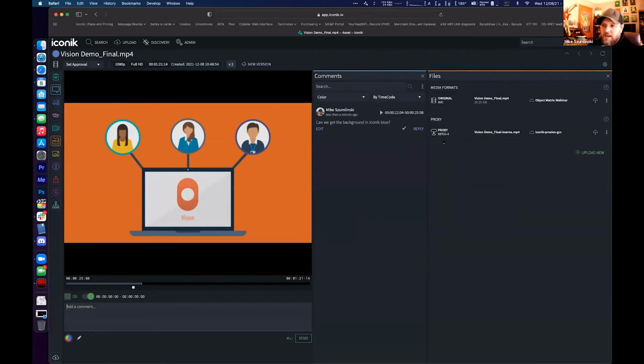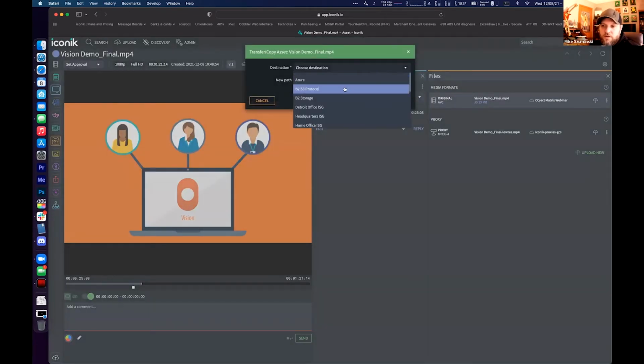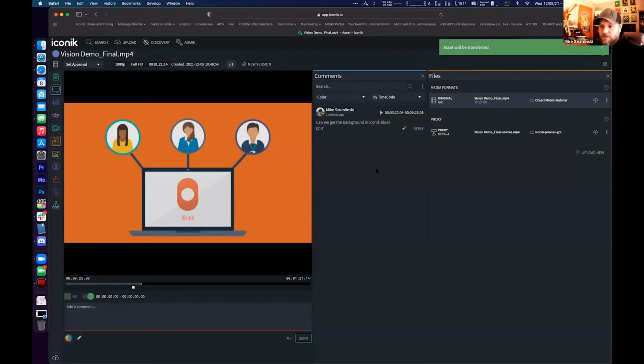Now, the other thing Iconik lets us do is, I can see that this is in our Object Matrix webinar MatrixStore, but I can take that and transfer it to any storage anywhere in the world. From all of those different storage types, Object Matrix included, I can move this anywhere I want. I could say, hey, I want this to go to my office in Detroit, or my office in Stockholm, onto the NASs we have locally there, or I want it to go to a virtualized file space, or I want it to go right onto Mike's laptop. So I'll say, hey, transfer that to Mike's laptop.